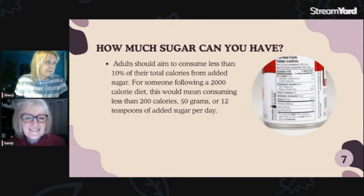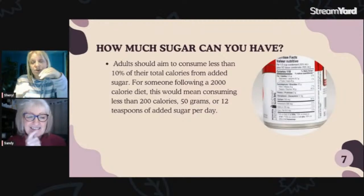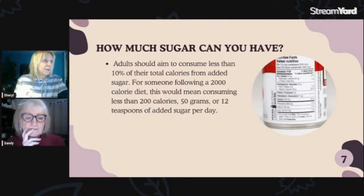So, added sugar, and that's added sugar. Okay, interesting. So remember, reducing the sugar content will help you lose weight. They said that going from 17 teaspoons per day to the recommended 12 could lead to an 8-pound weight loss per year. Just that.